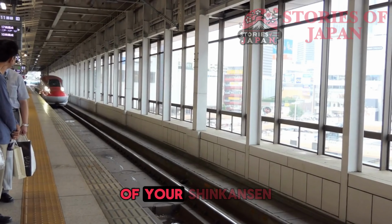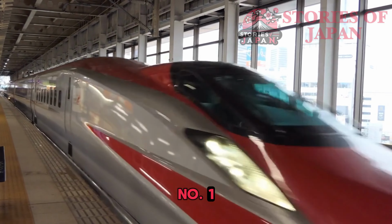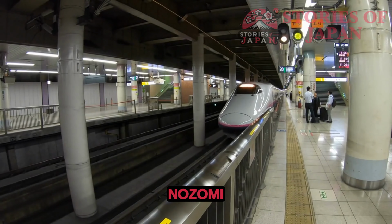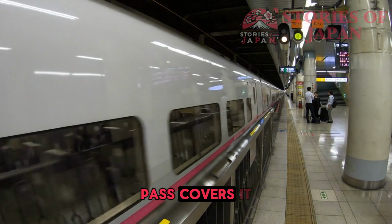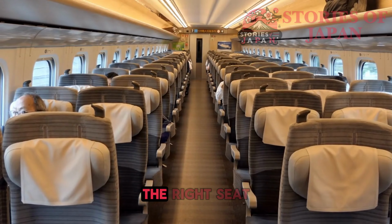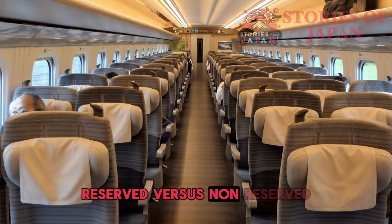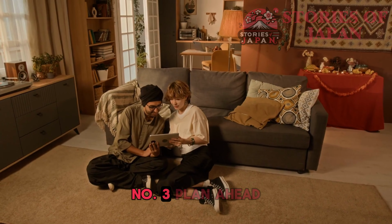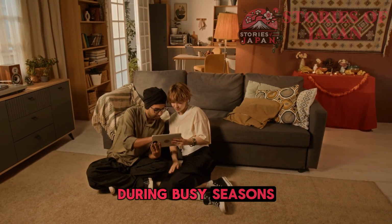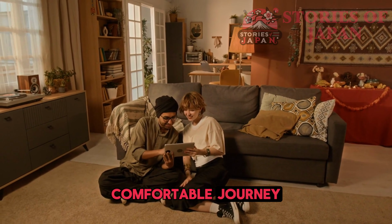To make the most of your Shinkansen experience, remember these 3 essentials. Number 1. Know your train type Nozomi, Hikari, or Kodama, and check if your JR Pass covers it. Number 2. Choose the right seat and ticket type for your travel needs. Reserved versus non-reserved. Green car versus ordinary. Number 3. Plan ahead during busy seasons and respect onboard etiquette to ensure a smooth, comfortable journey.